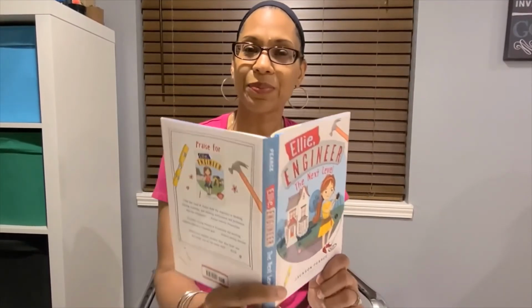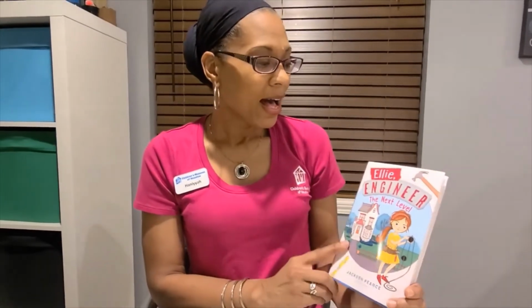Well, you can see things are off to a pretty exciting start for Ellie and her friends, and they are building simple machines that are doing really great work. So, as you read your chapter book and go through it, there are some fun ways to extend the learning.